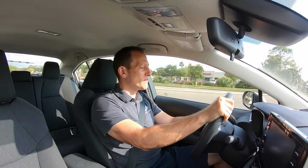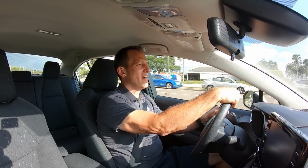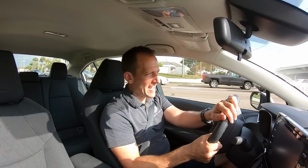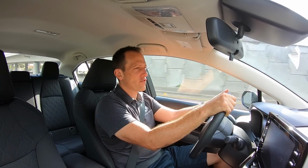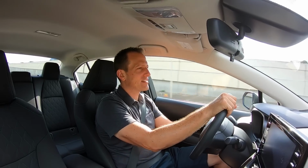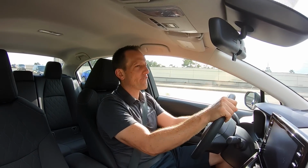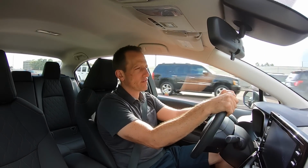But the ride is very smooth. There is a bit of wind noise, which I'm surprised, coming in through the tops of the windows here. The doors, when you close them, have a nice solid feel. And overall feedback from the front end is great. Is this a corner carver? No. I mean, is this a drag car? No. But if you're looking for something that's gonna get those maximum MPGs, this is the car that's gonna do it, for sure. But just very, very smooth, very smooth.